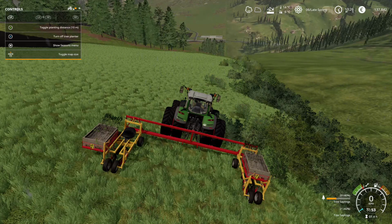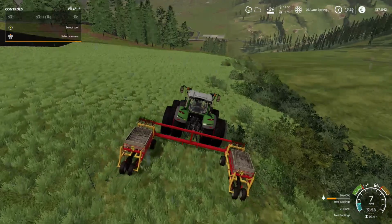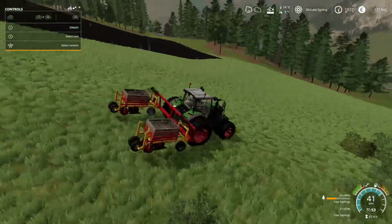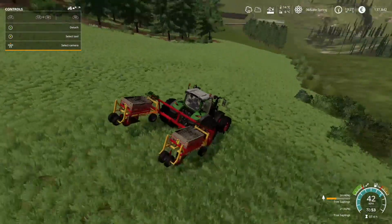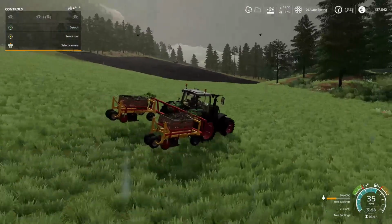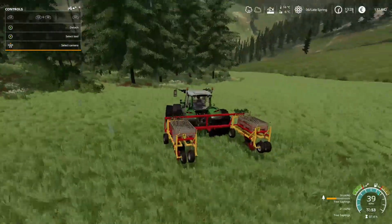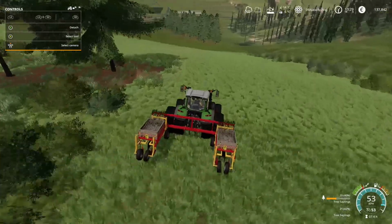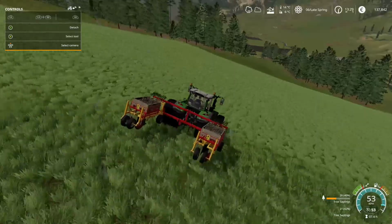Okay, so turn off that. Freeze that. So we've got 41 saplings left. And what we'll do, we'll head down the hill, and we'll go and plant some more further down the hill. So we'll see you back towards the main farm.